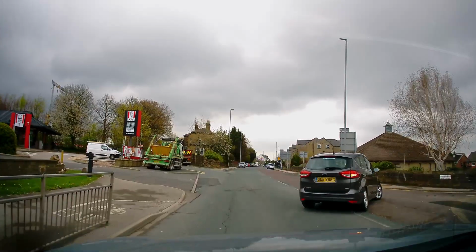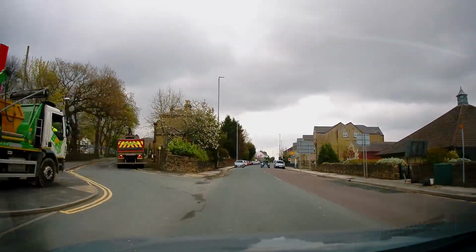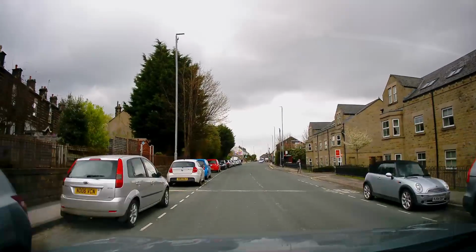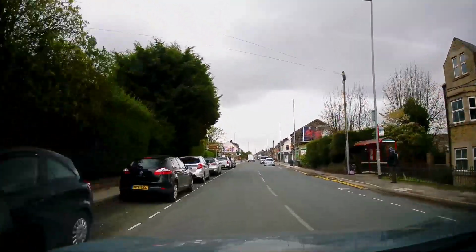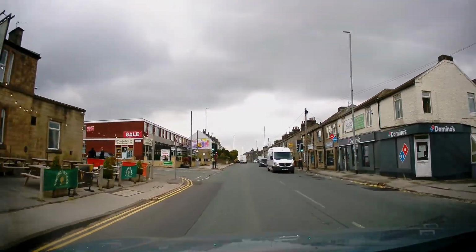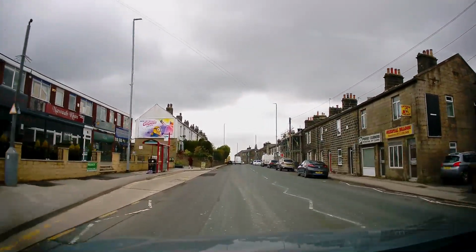So look in my mirrors again. Once you come onto your new road, just wait a second for the sat nav to recalibrate itself. So let the triangle center itself or straighten itself up onto its new road. So now I'm looking at the sat nav and it's telling me in 2.5 miles I'll be turning. So every time I come onto the new road, I read the sat nav again. I keep reading it, so I'm completely aware of what's going on.